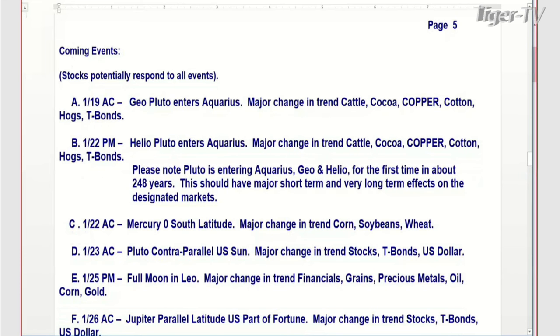Okay. Anyway, here's what's coming up. Today is January 22nd, a Monday. We just had a pretty big event over this past weekend. We had, geocentric, that's from the point of view of the Earth, Pluto entering the sign Aquarius. Pluto is a 248-year cycle, so it only changes signs, 1/12 of that, roughly about every 20 years.